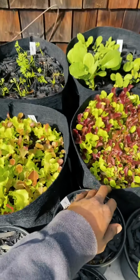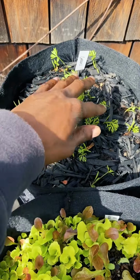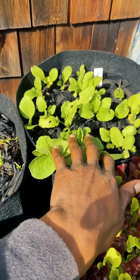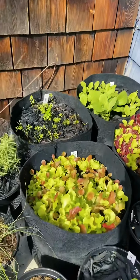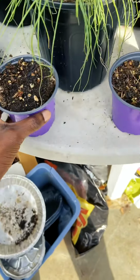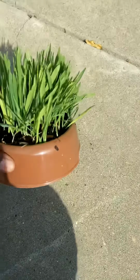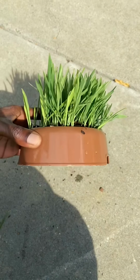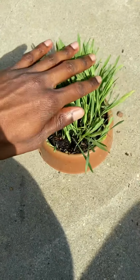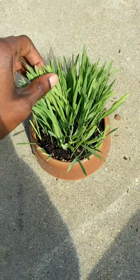Some more lettuce. Got 2 big bags. Some carrots. Been going pretty well. Got some radishes. Growing pretty huge, which is nice. Some more chamomile going in these 2 little containers. And also one of my pet grass kits. Just add water and watch it grow. This one's been growing pretty luscious. Probably gonna have to cut it pretty soon, but yeah.